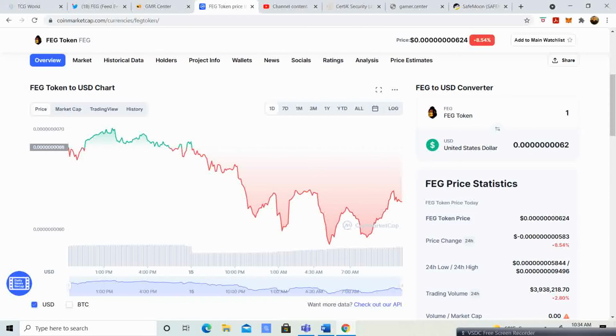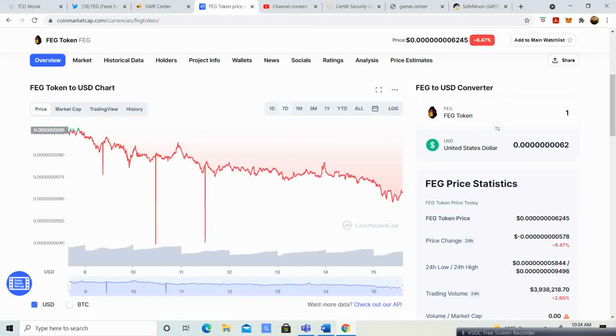had the 7-0 level as kind of like the resistance, and it bounced up, hit that, and then it fell a little bit below the 6-0 level, and now it's using that 6-0 level as support. So let's look at the 7-day chart. On the 7-day chart, it is going down just a little bit, little by little.